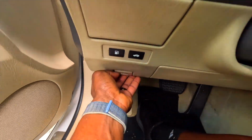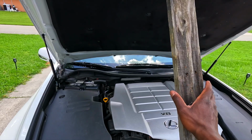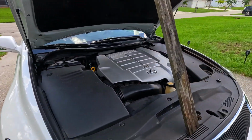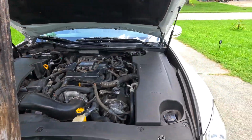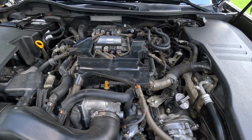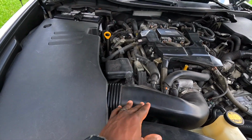Sure, let me pop the hood. Alrighty guys, there it is. As you can see here, I had to put this here because these struts aren't working, so that's something I need to buy to replace. And this is the motor. Let me take this thing off so we can see what's going on here. There it is, 4.6 liter V8, 1UR-FSE, and that's the intake right there.